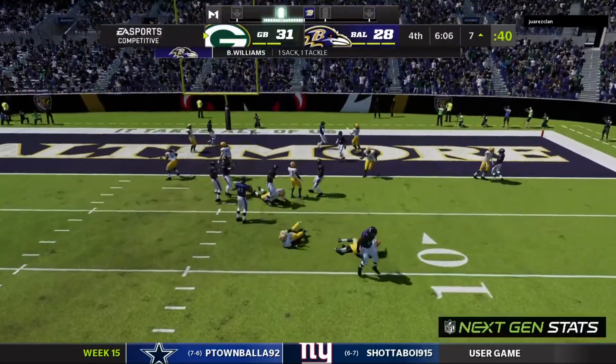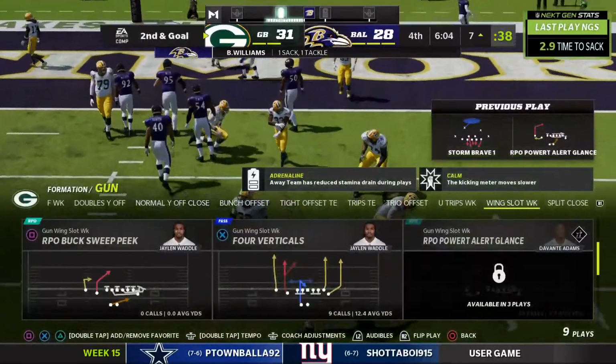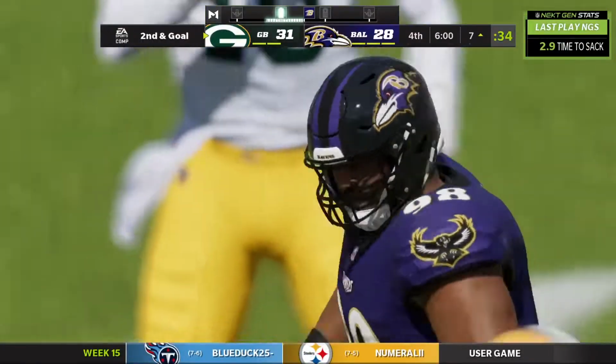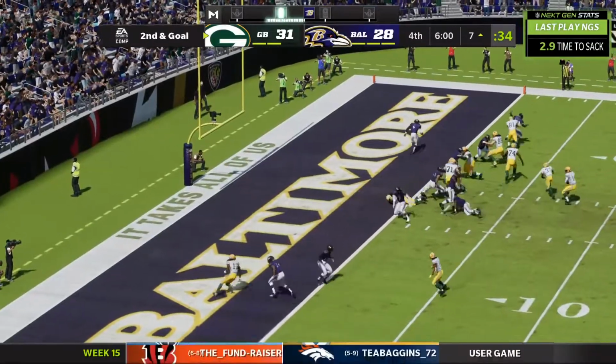Feeling the pressure here and taken down. A sack back at the 7. It's a loss of 5 there on the sack to bring up second and goal.